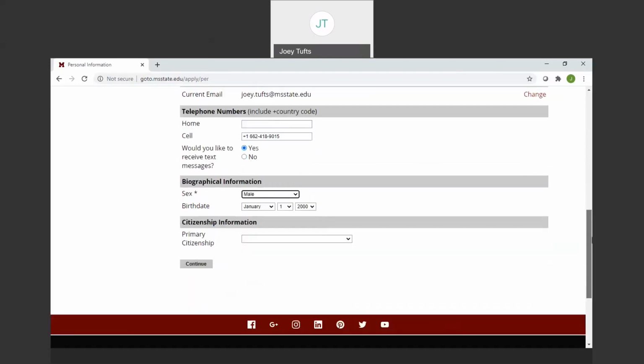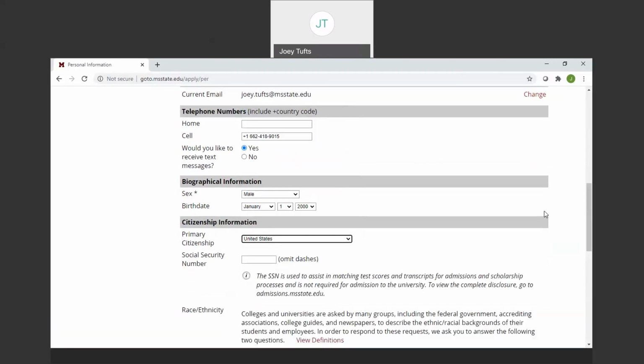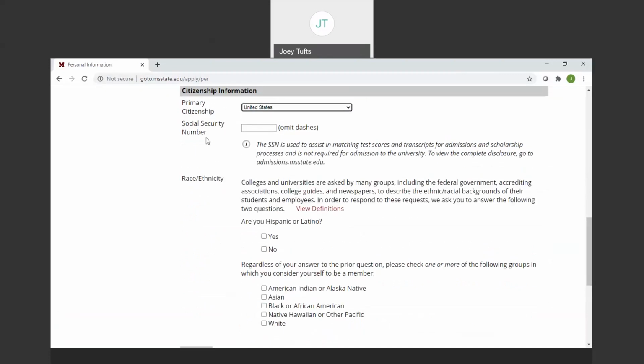Just reconfirm that birth date, and then primary citizenship. I am a resident and a citizen of the United States. They'll open up further options down below. It will ask for a social security number, however, is not required to fill out that application. So you can go back in later, maybe you're looking to enroll or anything like that, it'll probably be required then. But in order to submit the application, you do not have to put in your social security number.